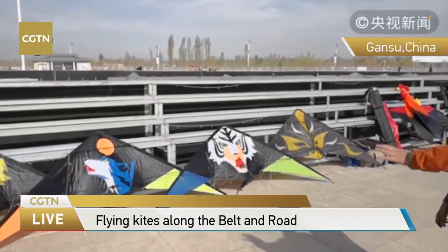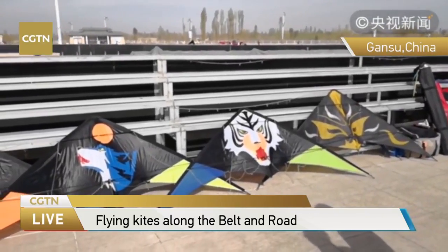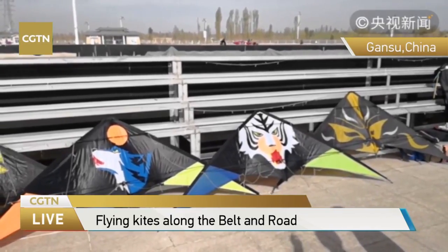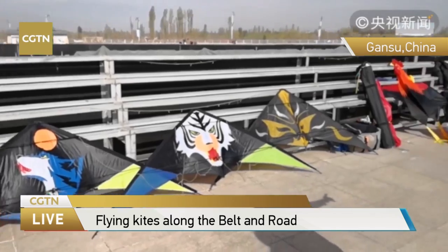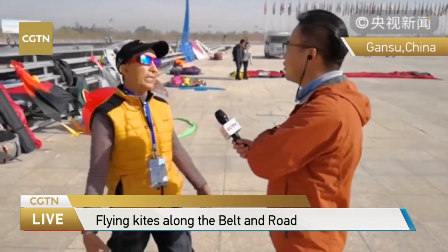So did you design all of these kites? For these three, I designed them by myself. I want to make them specialized. Even though we see that people are flying kites, actually they are flying up their dreams. They're flying up their aspirations.